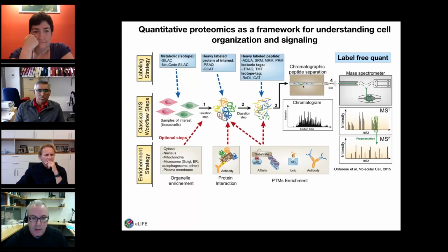What has evolved over the last several years are a number of different strategies that let us examine multiple different aspects of proteins in cells. At one level, you can use different kinds of enrichment strategies to look at organelles, protein interactions, as you've already heard about, and also protein post-translational modifications that include phosphorylation, ubiquitination, etc. By combining those different enrichment strategies with various labeling strategies, or also label-free quantification strategies, one can use proteomics to disentangle this complex array of proteins that are present in the cell. I don't have time to go into all the different labeling strategies.